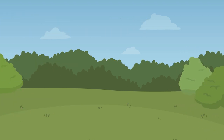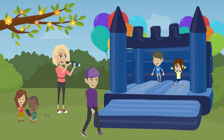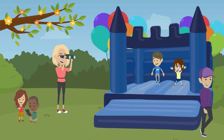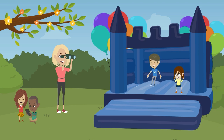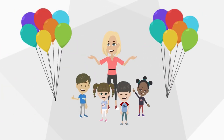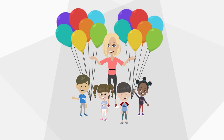At the party, as the hirer, you are responsible for the safety of the users of the bouncy castle after the rental company leaves, so make sure you supervise them at all times. Bounce Safe found that 73% of us don't even know this fact. Simply supervising could make a huge difference.